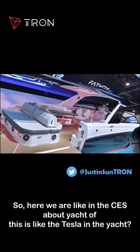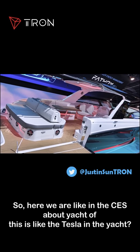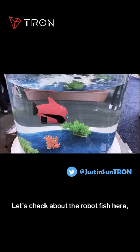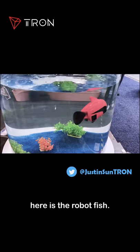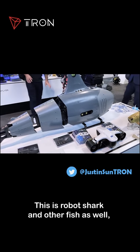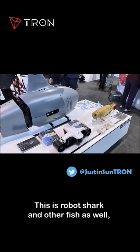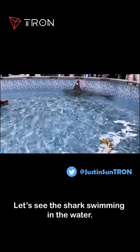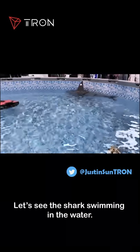This is like the Tesla in the Europe. Let's check about the robot fish here. Here is the robot fish. Check about the robot shark here. This is robot shark and also other fish as well. Let's see the shark swim in the water.